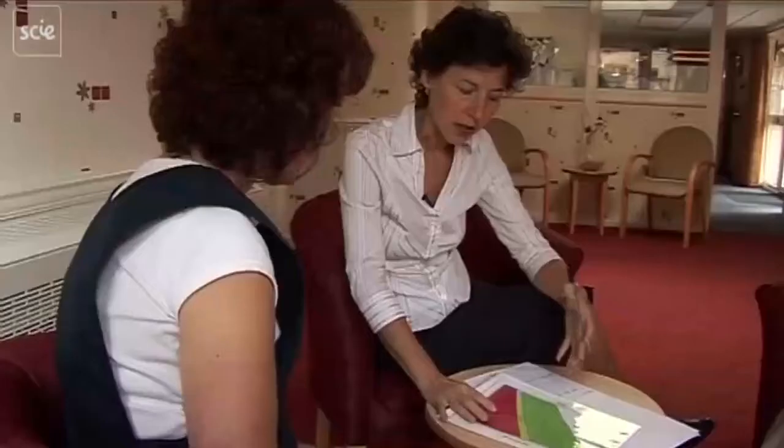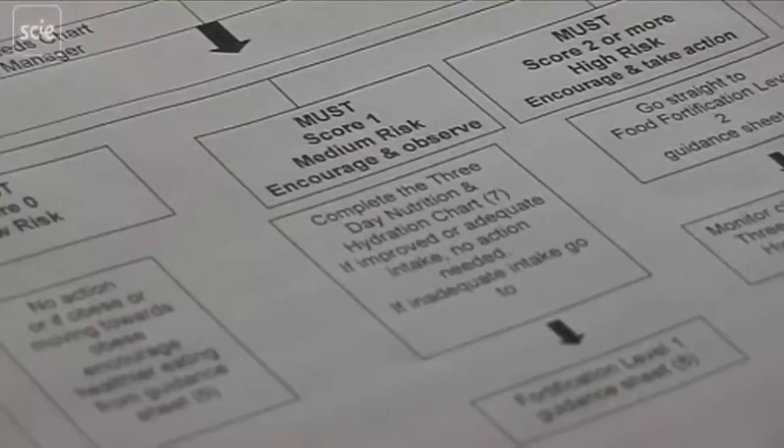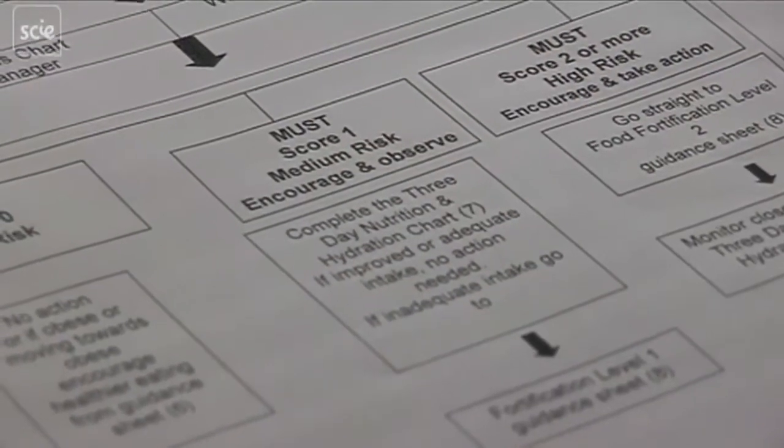Then what you're also doing is talking to your resident about whether or not they've recently had any unplanned losing of weight. So Maria, have you recently lost any weight? Yes, I have 5 kilos. Okay, so on the opposite side of the sheet, that gives her a score of 1. While her BMI is spot on, Maria's recent weight loss means she scores 1 on the MUST scale. She's at medium risk of malnutrition.